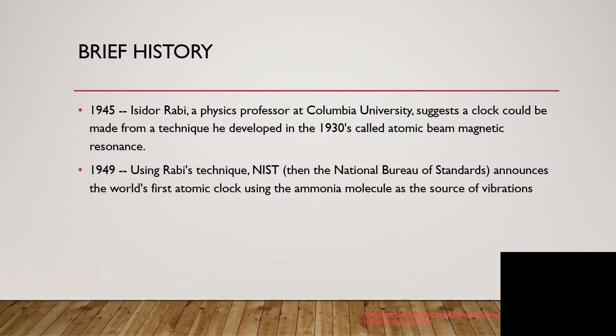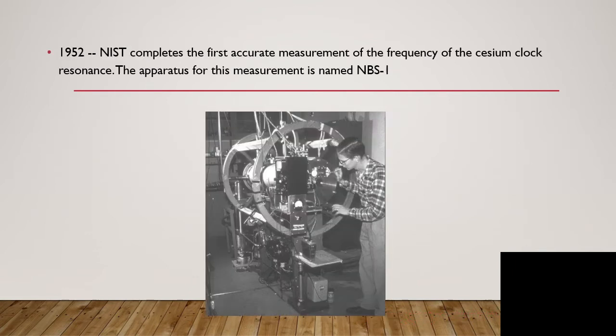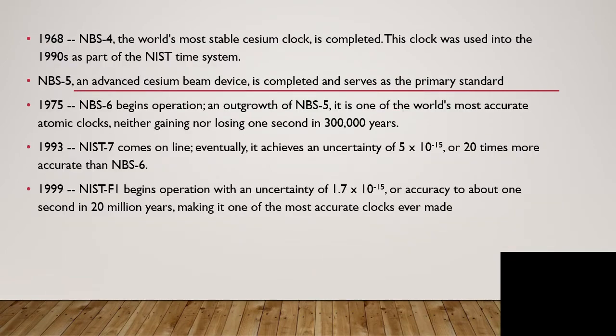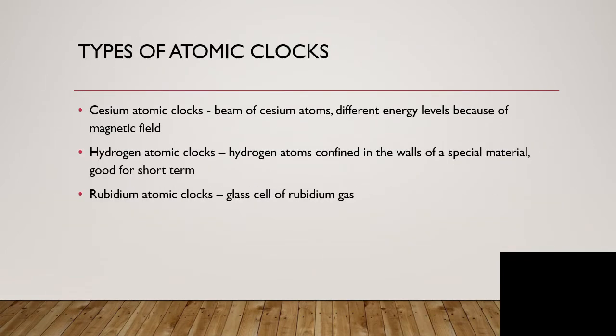Now, before I get into the mechanisms of atomic clocks, I thought I'd give you guys some information about the history of atomic clocks. I'm going to go quickly through the next 3 slides or so, so please pause the video if you'd like to go through it in detail. Now, let's get back to the more interesting stuff.